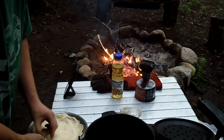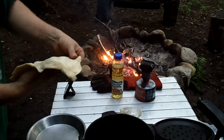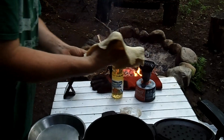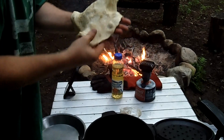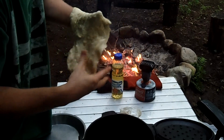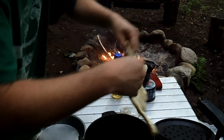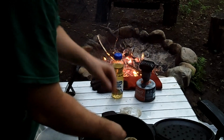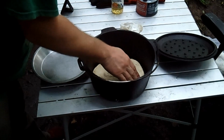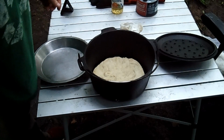Alright, so I stretched this out in the pie pan. Now I'm just going to stretch it out a little bit more. Try to get it about the same thickness all the way around, which is a little difficult. So far, this dough has worked very, very well. It's fairly close there. I'm about a 1/4 inch off, and I think it's going to puff a little bit. So, let's go with that.